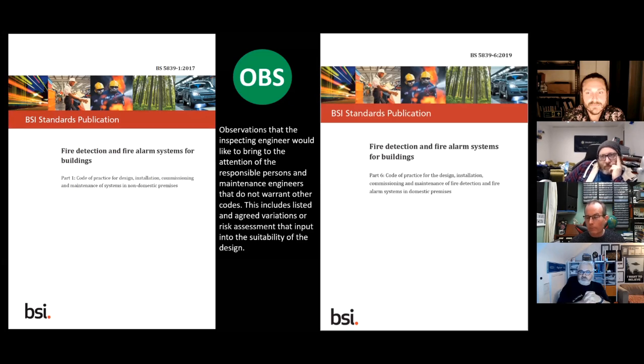BS 5839 part six, we'll probably come on to and do one on next year, because that's a whole different world of problems. Can I just explain also, at the bottom of this commentary of the OBS here, we've put: this includes listed and agreed variations or risk assessment that input into the suitability of the design. Now, what this means is when you design a fire alarm system, you might have variations or departures from the standards.